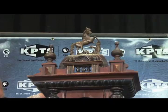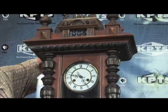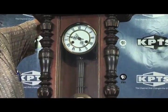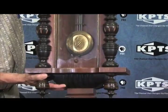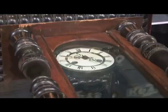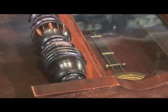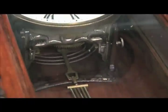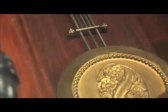Can you tell us a little bit about this clock? Well, I got it from my brother-in-law about 40 years ago, and I took it in to get it cleaned and make sure it was working okay. And the clockmaker that worked on it said that he thought it was from the 1880s, and I've had it hanging on the wall running for the last 40 years, and it runs good. It's all in good shape.